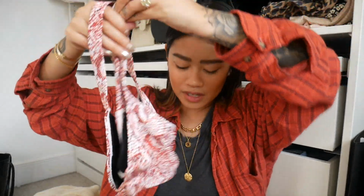I also have a set from Nasty Gal that I just got. It's really beautiful, a red reptile snakeskin print. I really like the front, which has a little bow on it, and I like that it has thick straps. And then these, of course, are the matching bottoms. Again, high-waisted bottoms. And then the rest of the bikinis and swimsuits are ones that I already owned. I've owned these for about 2 years, I think. I will try and find links to them if I can, but most of them are from ASOS.